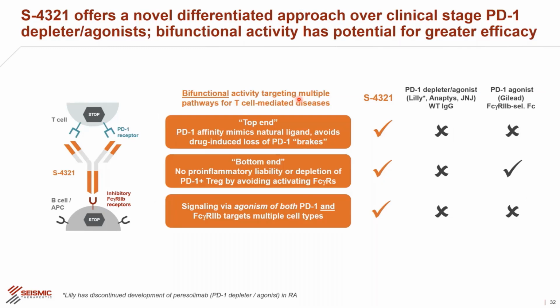So in summary, we think that S4321 offers a novel and differentiated approach over the first generation of PD-1 agonist antibodies, which also are depleter antibodies. And we think that bifunctional activity has a potential for greater efficacy. And the bifunctional activity comes from a dual cell bidirectional antibody, where PD-1 affinity mimics the natural ligand.